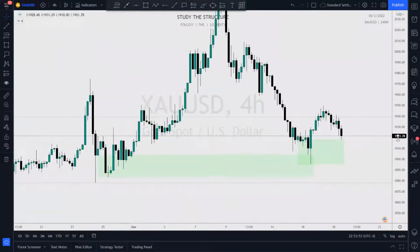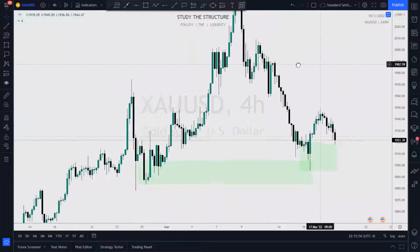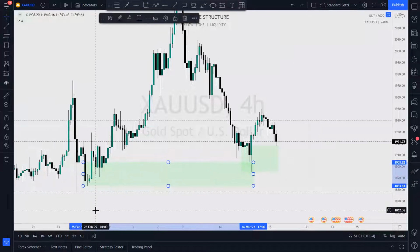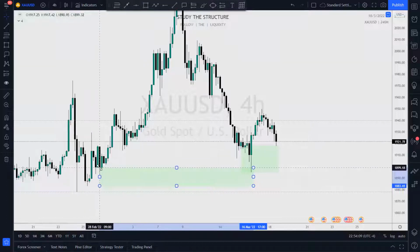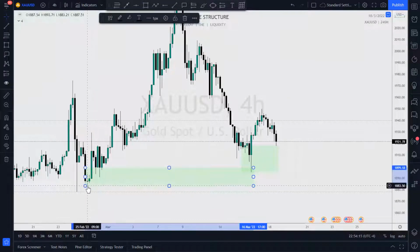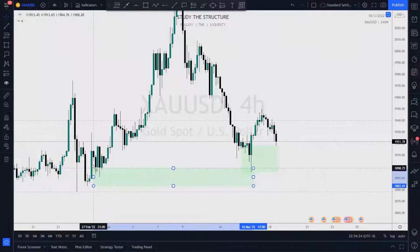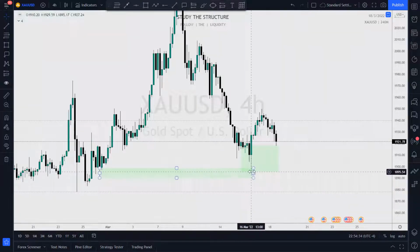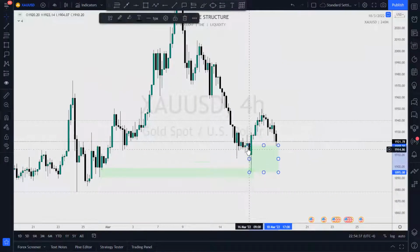On the 4-hour, we can see it a little more clearly. You can do your refinements as you see fit. Here is where the demand is, but I like to use the lowest part here from the higher time frame, but you could refine it to that low of the wick. This is what I do. And then you could refine this.